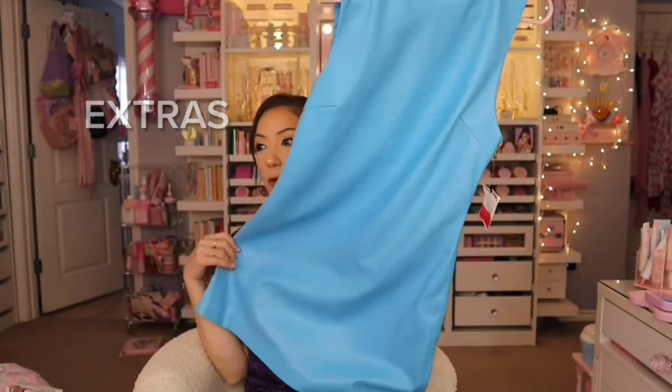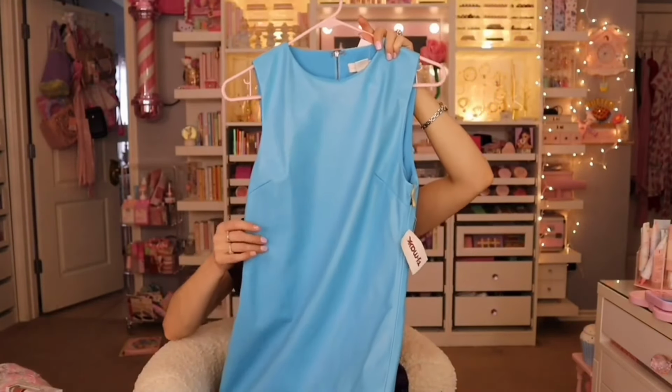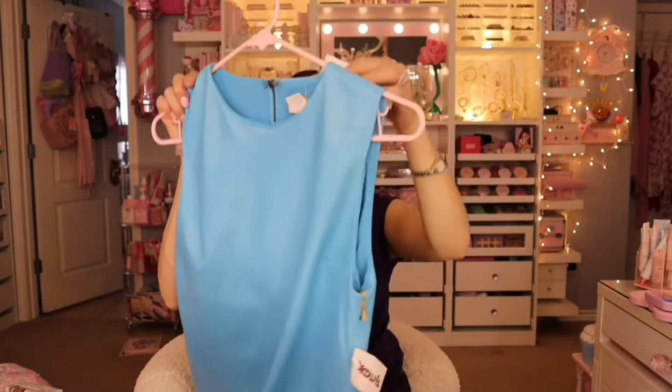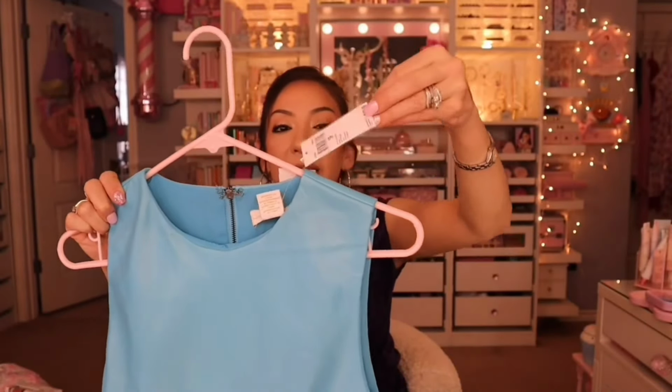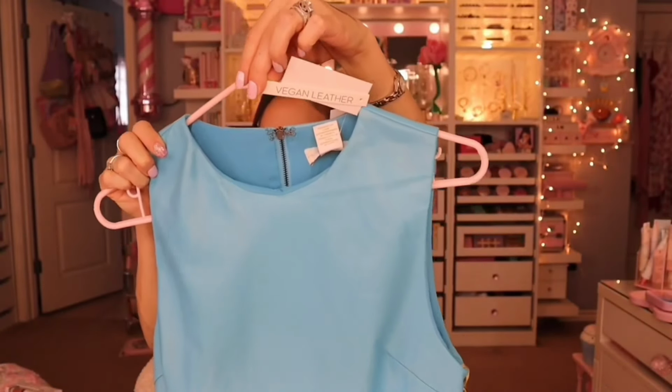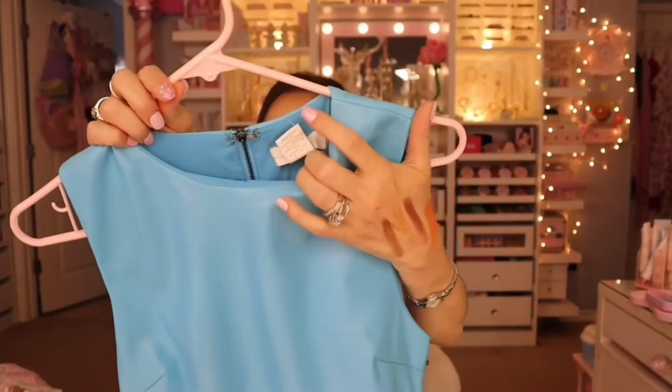Look how pretty this dress is. Isn't that so pretty? This one, check this out. $189 regular price. It's vegan leather. And the brand is House of Harlow 1960. Great brand, right? The fit is beautiful. When I tried this on, it just made me have like an hourglass shape, which I really don't, you know. So I don't know if it's just the cut of the dress. It's like mid-calf on me.